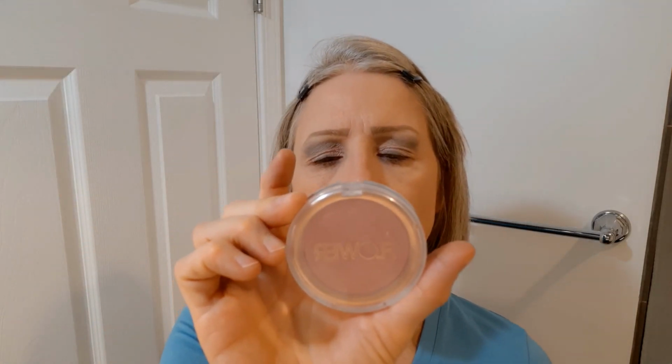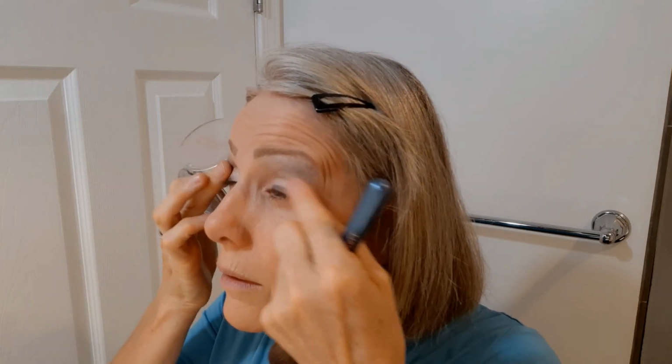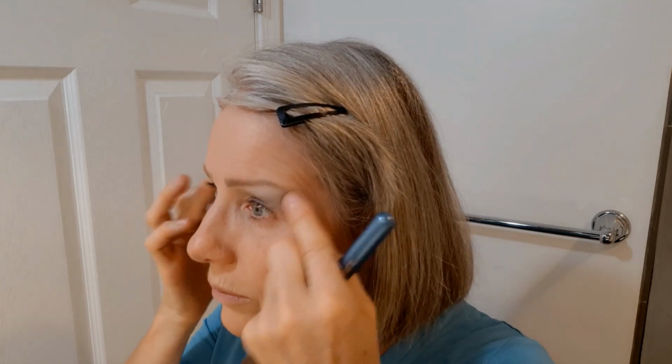And this is in Sunrise L1. And I'm using the flower pot in Sweet Pea. Still love this color. I'm wondering when I'm going to hit the pan on this, because I have been using this for quite some time now. So you get quite a bit of product with the flower products. I just love this color. It's just kind of like a dusty rose color. It's so pretty.